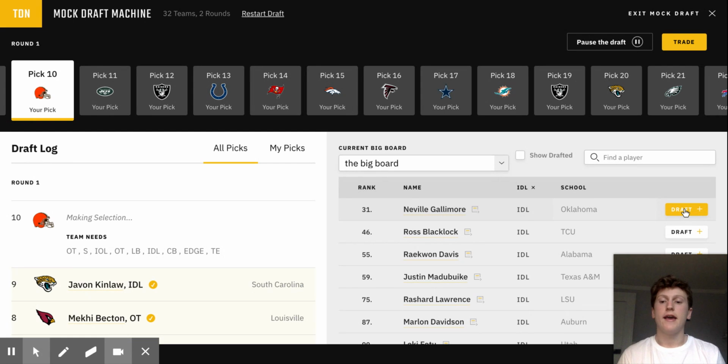Javon Kinlaw is super good, super talented, a lot like Derek Brown, where he can play pass rush and he can also run stop. He's super, super good. I like him a lot. And the Jaguars' interior defensive line is going to be atrocious anyway. They're cutting players. Marcell Dareus is definitely out. There's a question mark around Calais Campbell's name.